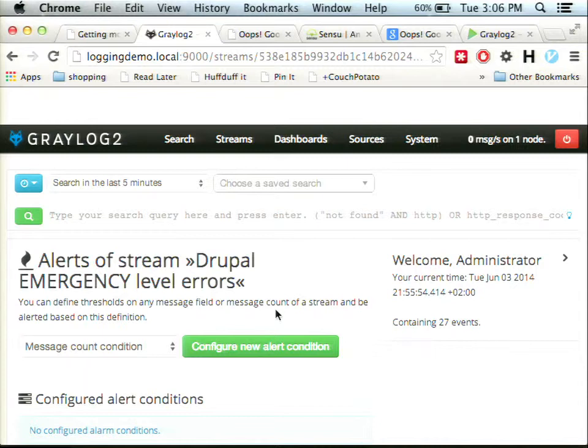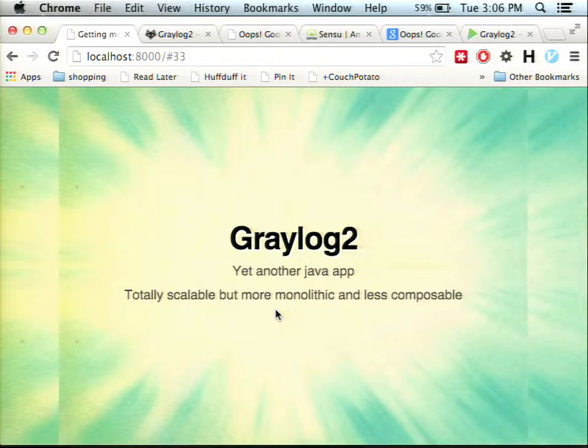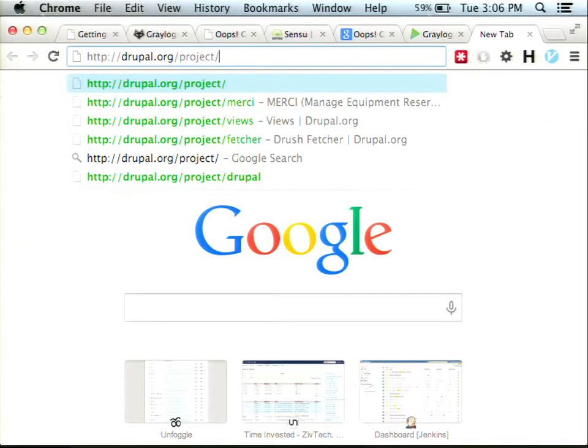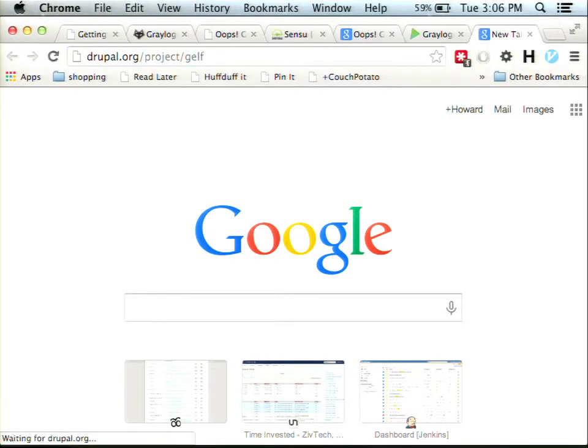Now, GRAYLOG has one really cool feature. They created something called the GELF format. GELF is basically a specific JSON schema and a sort of set of protocols for streaming it over the wire. So you can do it with JSON over REST, or you can send it via TCP or UDP. Now, thankfully, we live in Drupal land, so there's a module for that. Drupal.org/project/GELF. It's pretty easy to install.